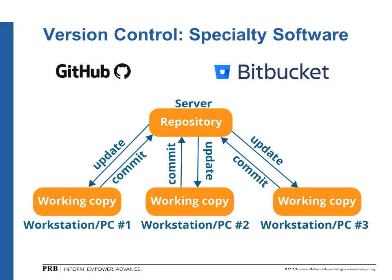So a final way to do version control is to use a web hosting service that's specifically designed for version control. GitHub and Bitbucket are two examples of these types of software. These specialty softwares are similar to using the cloud in that all of your files are stored in a central repository in the cloud, but here the user is actually directing the version control process.